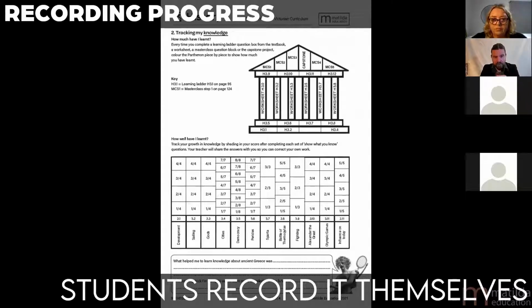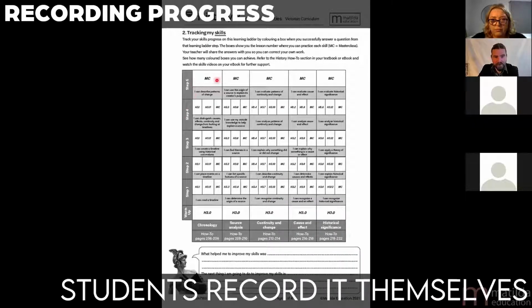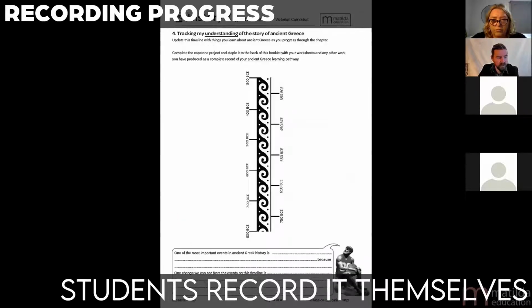They would shade in this little building based on which activities they've done in the book. And then they can record how they went on the little chapter quizzes there. And then on this page, they can record how often they practiced skills at different levels. And then for the history My Learning Pathway, they slowly fill out a timeline as they learn more about it. And for the geography My Learning Pathways, there's an infographic that they fill in as they learn about that topic.